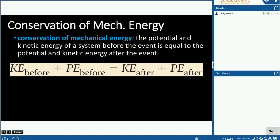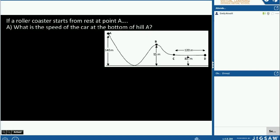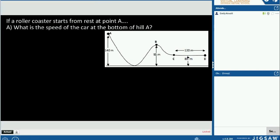So here's just a definition. It's basically saying the potential and kinetic of the system before is equal to the potential and kinetic after. And we usually say of the roller coaster or of the person or whatever. We're not talking about the whole world. We're just talking about that particular system that we're discussing at that point. So here we are. Let's try and solve this guy.